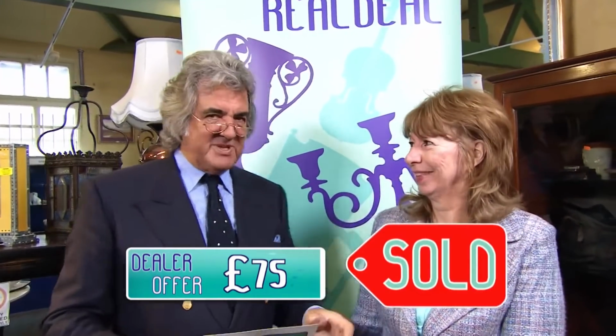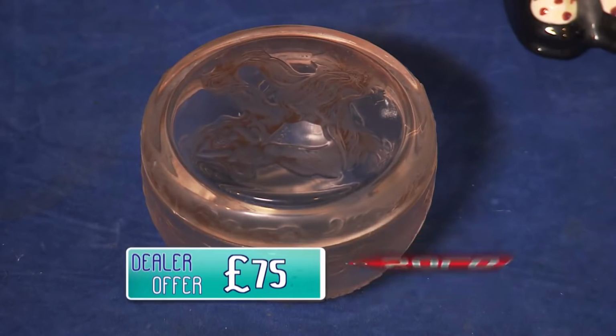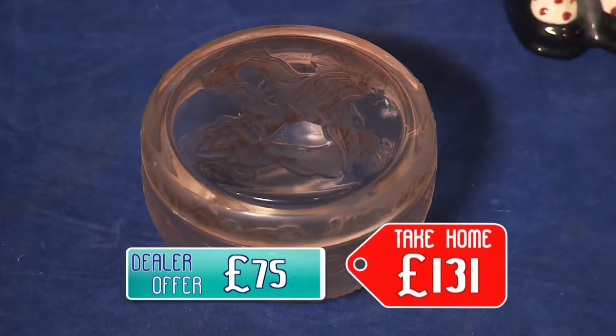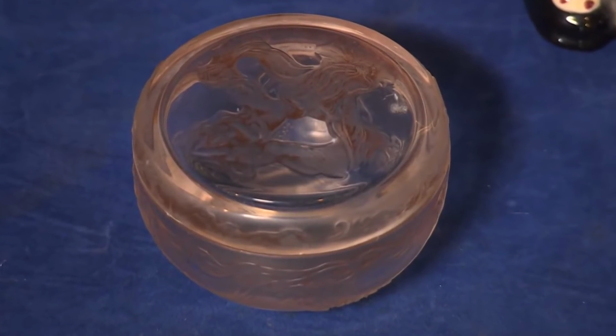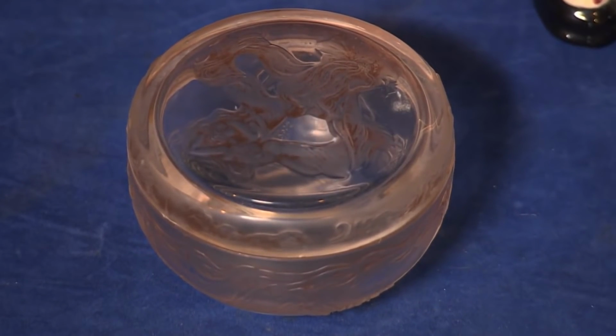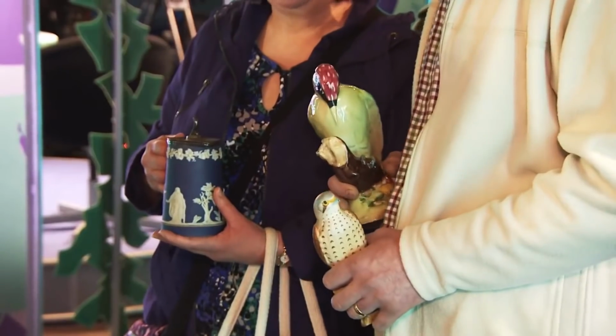He probably paid about sixpence in Paris for that just after the war, you know. OK, £160. We have some commission to take away, about £131. What is your first reaction? Oh, yeah, I think that was really good. Satisfied? Yeah, yes, I think my mum would be happy. £160 under the gavel, take away the commission, £131. Good deal, that, isn't it? That's the real deal. You're not wrong there, David.